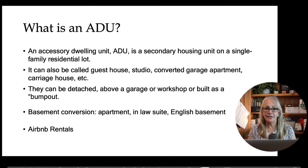What is an ADU? An ADU is a secondary dwelling unit that is on your property, whether it's attached to your home or detached. Other names that it can be called are guest house, studio, converted apartment, garage basement. My favorite, I think, is granny pod. I think that's super fun, and my mom probably would have liked that. And they can be a bump out even, and we'll take a look at those in a minute.